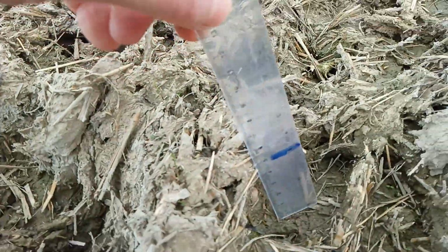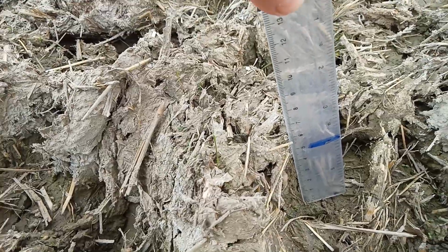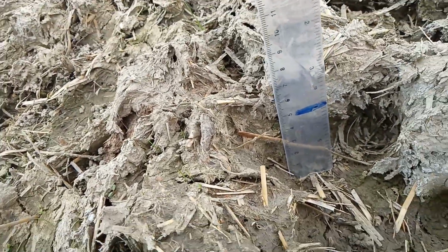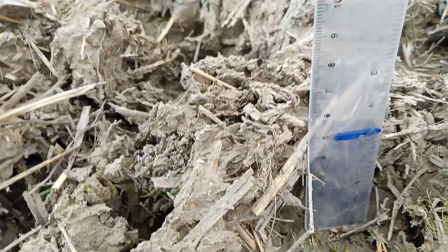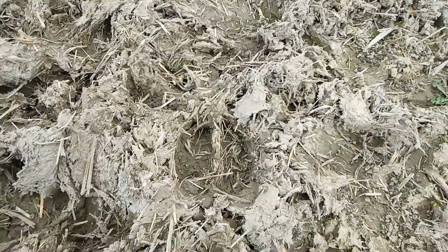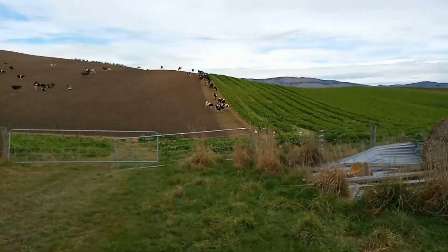There's my 5 centimetre mark on the ruler, so that pug is just on the 5 centimetres, so that one would not meet the threshold. That one's even deeper, so that wouldn't meet the threshold either. There's another one that wouldn't, and nor does that one. So it looks from this paddock as though even with the new definition of 5 centimetres, it's going to be pretty hard to comply with not having pugging across more than 50% of your paddock.